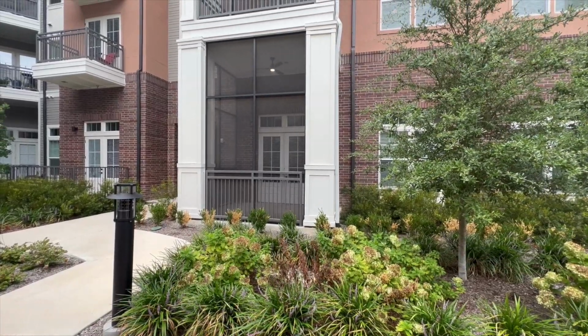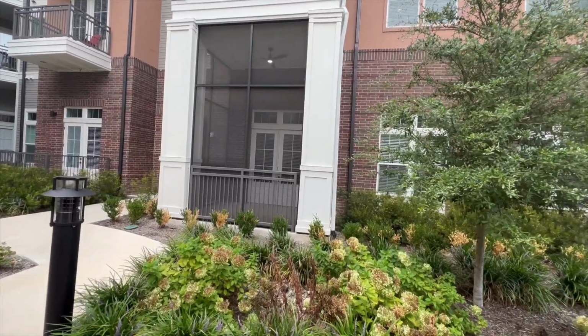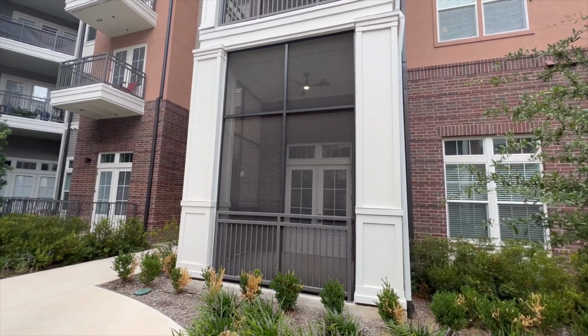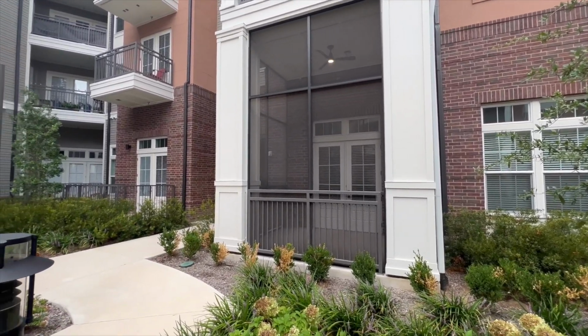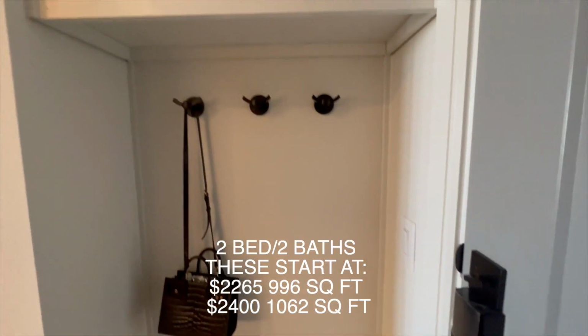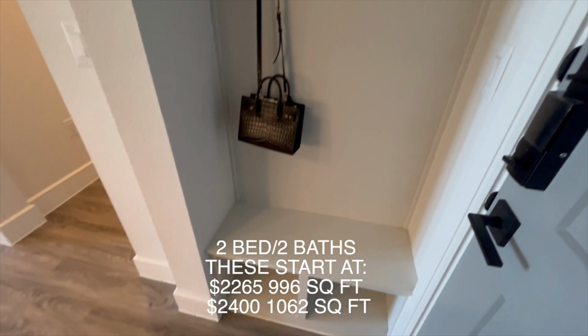So this is cool if you live on the first floor, like you get this enclosed space. So it's like a house vibe. See how tall the ceilings are? And you don't get this on all of them, only some of them. Okay, so now we're in the 2-bedroom.